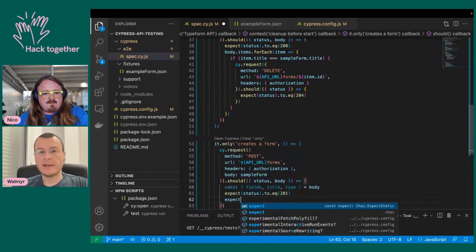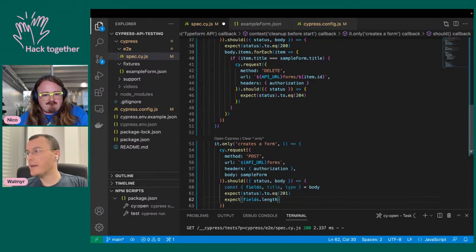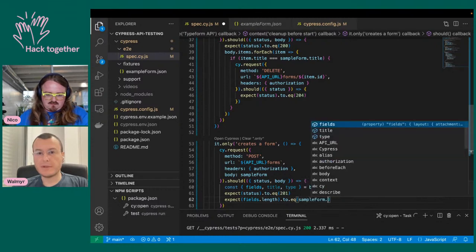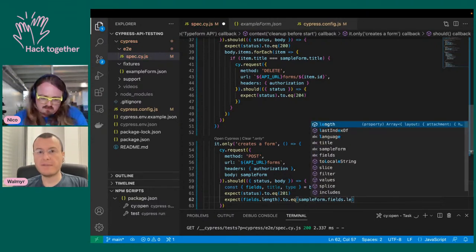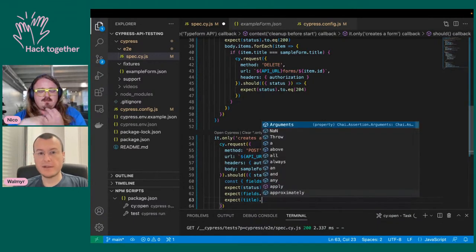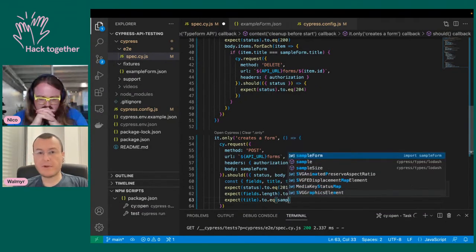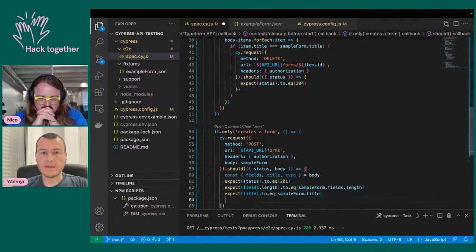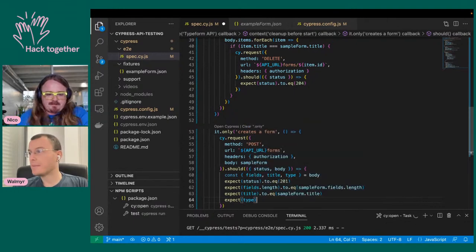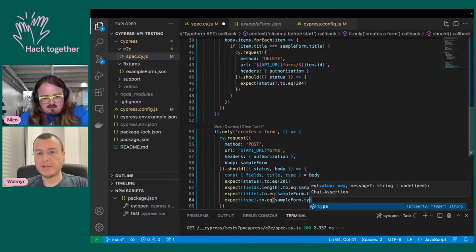And then I can expect that fields.length is equal to the sampleForm.fields.length. I can expect also that the title is equal to the sampleForm.title. And I can expect the type to equal the sampleForm.type.